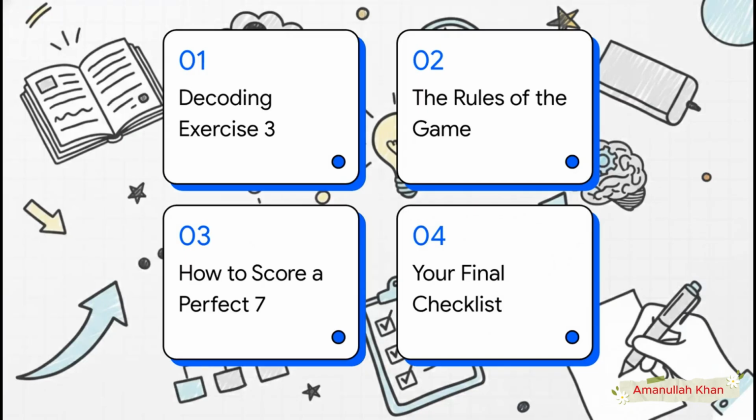First, we'll decode the exercise, figure out what it's really all about. Then we'll go over the rules of the game, your core strategy. After that, we'll look at how to push your score up to a perfect 7 by dodging those common traps, and we'll wrap it all up with a final checklist to make sure everything sticks.